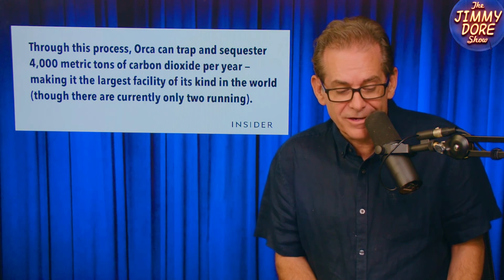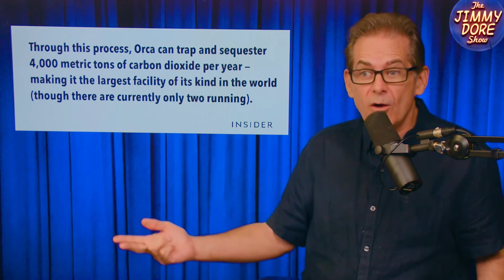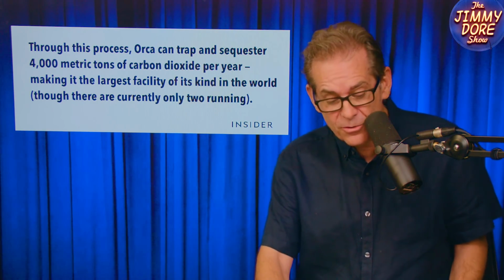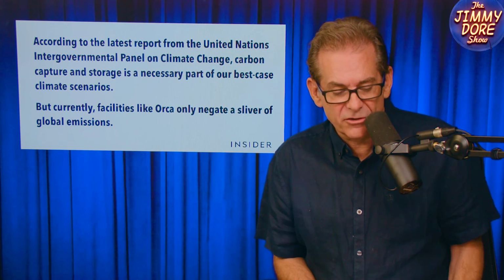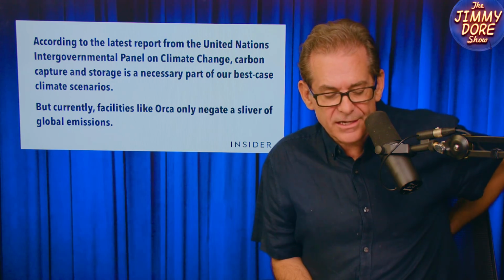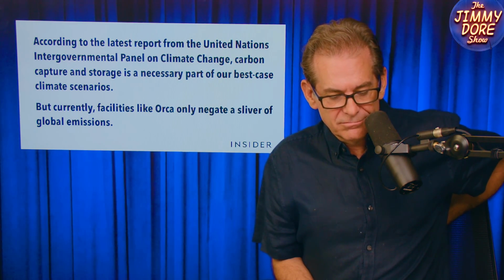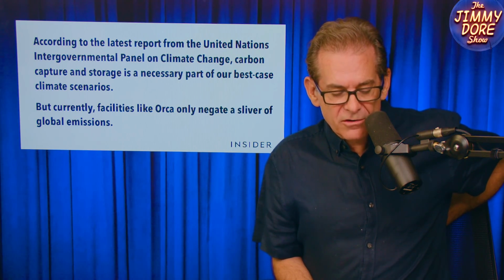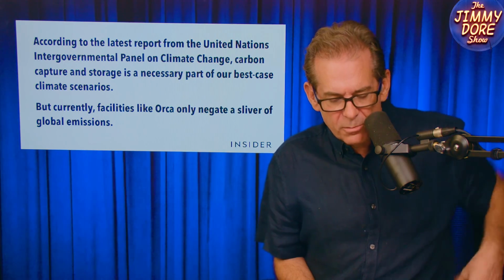Though there are currently only 2 running. So there's 2. We're on our way. According to the latest report from the United Nations Intergovernmental Panel on Climate Change, carbon capture and storage is a necessary part of our best-case climate scenarios. Really? But currently, facilities like Orca only negate a sliver of global emissions.